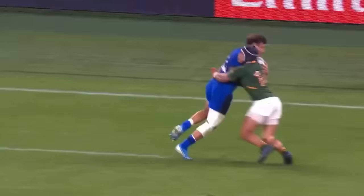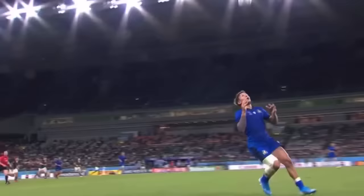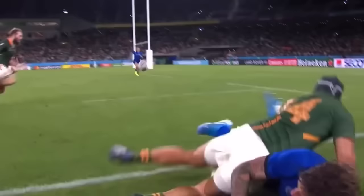Minotti. Kolbe. The man who made the offload just seconds before is hunting and working really hard on the inside. That's a try assist through defence for Kolbe.